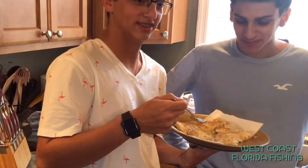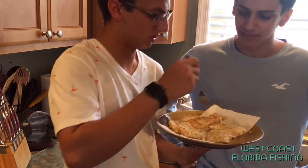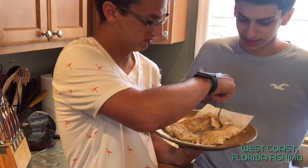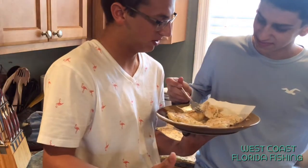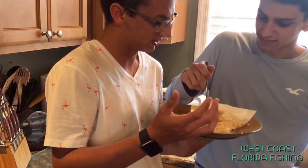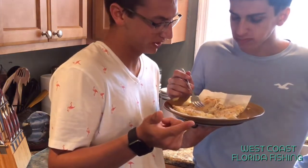How's it taste? It's kind of firm, right? Yeah. You weren't expecting that? No, it's a lot more, like, big. Like, it feels dense. Yeah, it's thicker. Right? Just stab it real hard. There you go. As you can tell, it's a thicker kind of fish, and that's really good for, you know what? Taco time.